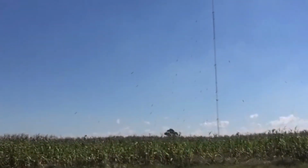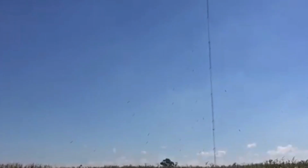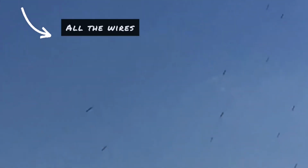Okay, so this is an antenna that we saw on the side of the road. It just goes up forever and ever. Wow, it's so big. It's trying to get zoomed in here.